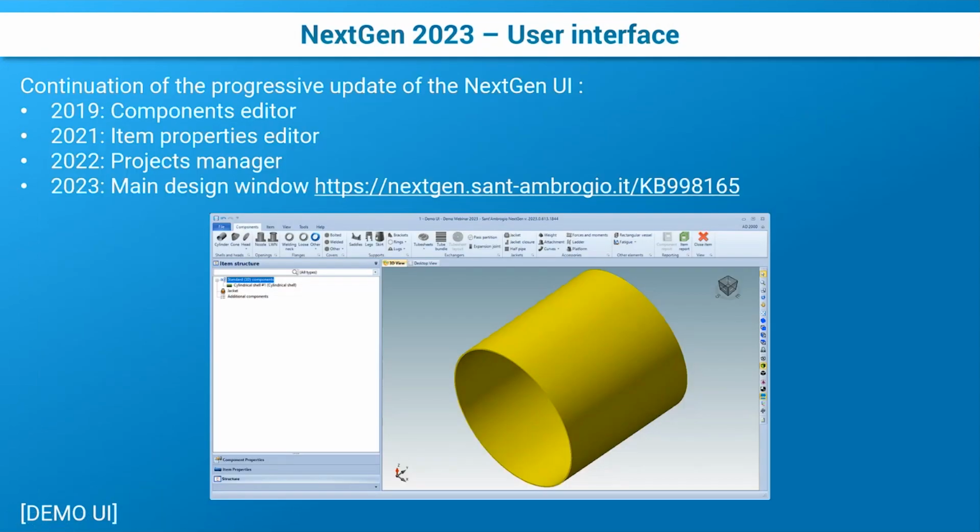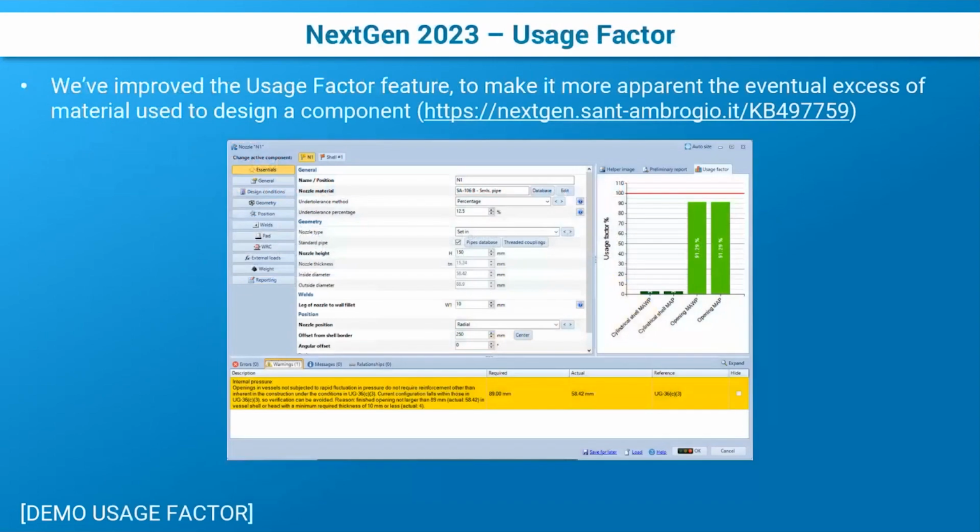Okay, we have seen the user interface updates, and now I would spend a few words about the usage factor. Usage factor is a feature that was present in NextGen since many years ago. In the last year, we have revamped it and polished it and made it more usable and useful.